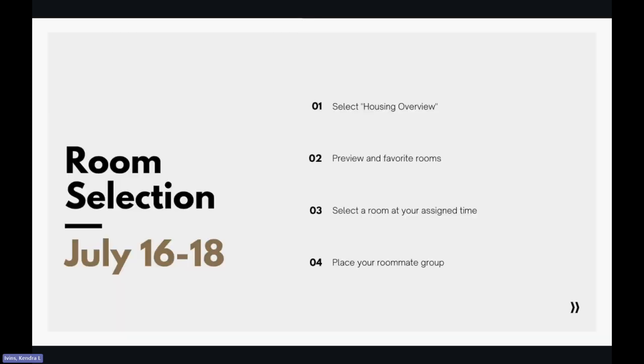So then once you've actually matched with your roommate, or if you decide to go into the process without a roommate, that's totally fine. This is the process after that of actual room selection. We'll walk you through this, but you go into the portal, you select housing overview, and you can look through rooms before you actually go into select. You'll select a room at your assigned time, and whoever in your roommate group has the earliest time can pull in your group to place them. And this happens July 16th through 18th.